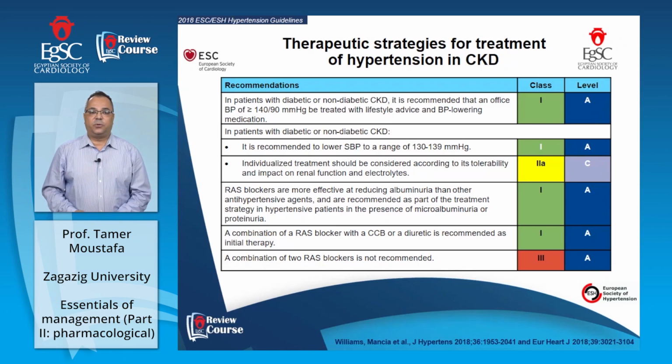Patients with CKD. In patients with CKD, the threshold to start treatment is office blood pressure over 140 over 90. In patients with diabetic or non-diabetic CKD, it is recommended to lower the systolic blood pressure to a range of 130 to 139. This is class 1A. Individualized treatment should be considered according to tolerability and the impact on renal function and electrolytes. RAS blockers are more effective in reducing albuminuria than other antihypertensive agents and are recommended as a part of treatment strategy in the hypertensive patient in the presence of macroalbuminuria or proteinuria, and this is class 1A. The combination of a RAS blocker with a CCB or a diuretic is recommended as initial therapy. This is class 1A, but combination of two RAS blockers is not recommended, class 3.